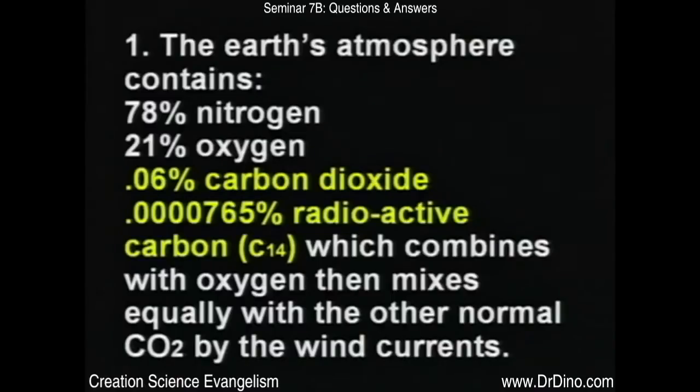But the Earth's atmosphere contains mostly nitrogen, 78% nitrogen, 21% oxygen, a little bit of CO2 for plants to breathe. Well, these don't breathe it, they're fake, but plants breathe in carbon dioxide, and there's a very tiny little bit of radioactive carbon-14, 0.0000765%. This radioactive carbon-14 is different than regular carbon.